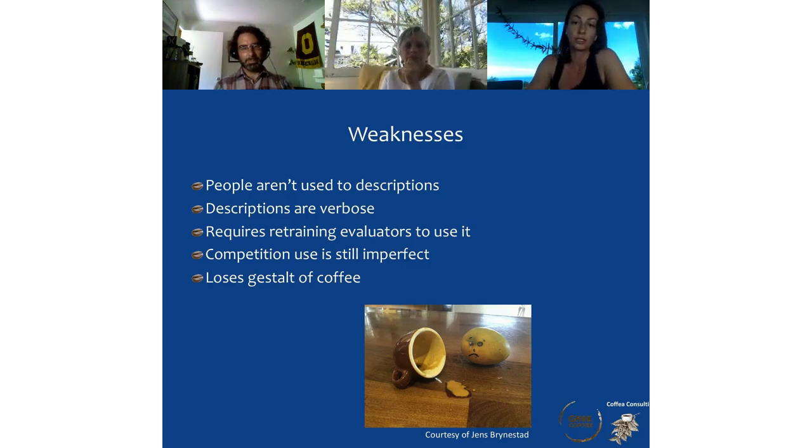The industry is changing a lot, between how global warming is changing where coffee can be grown. We're going to see a lot of things continue to evolve. And so I think there needs to be a lot more flexibility, and that includes within the Specialty Coffee Association CQI system, to adapt to those changes.